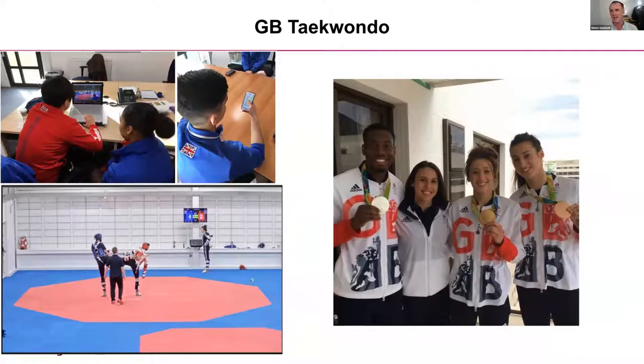So this slide, again, I've tried to cover the whole picture of a sport. On the right-hand side, as I say, it's all about the medals. We've got our three taekwondo athletes there with their gold and silver medals. On the left-hand side, we've got a coach working with an athlete. Very common occurrence in elite sport, looking at some training footage there, some competition footage. But the image I just want to focus on initially is in the bottom left-hand corner.